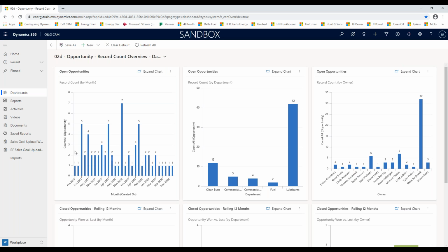So here's a simple one. This is basically just counting. Remember, I think we said there was 65 open opportunities. How many opportunities are in the system by the month they were created? Why would I care about that? Well, if I see some that are old, maybe I've got a little cleanup exercise, right? So maybe you'll just look at this for a few minutes and you'll be good.